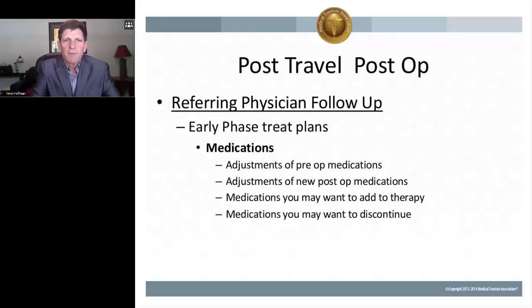Medications, the primary care physician needs to adjust the medication. There's adjustment to the pre-op. As we discussed earlier, insulin may be out or cut in half on these very surgical patients, but you need to frequently adjust other medications. There are the new medications that the surgeon has put on. When are they adjusted? These are things that you need to discuss with the patient, and it's why it's so important for the primary care physician to be engaged frequently postoperatively.